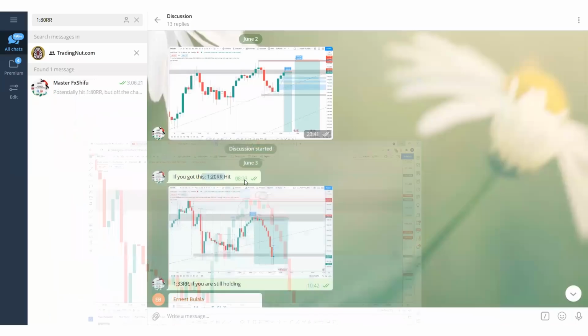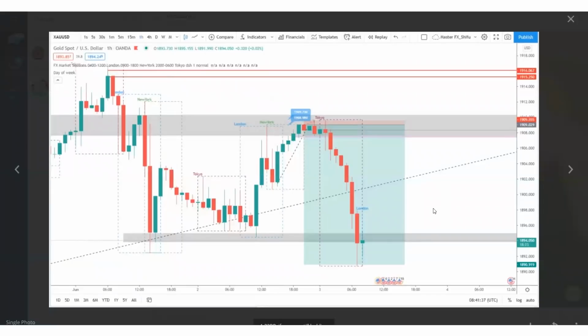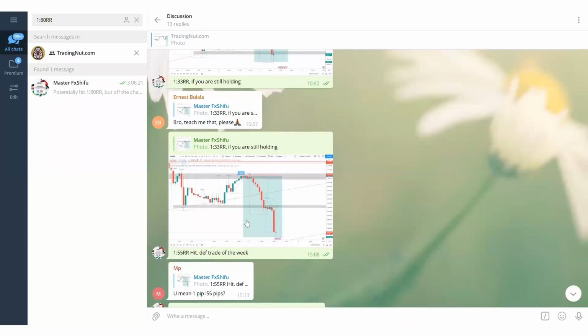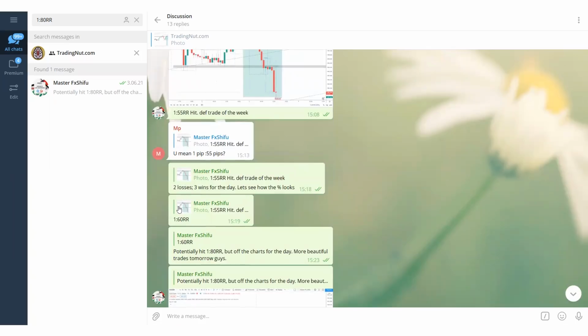So at 8 in the morning, before London opened, actually, this is where you got the 1 to 20 RR. And then I posted how the position went. It was at 1 to 30 at this time. And then it just kept tanking. Kept tanking. This started 1 to 55. And then, okay, those were other trades. And then I think this was at 1 to 60.